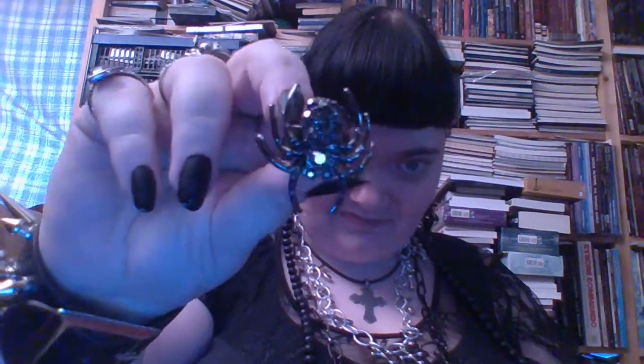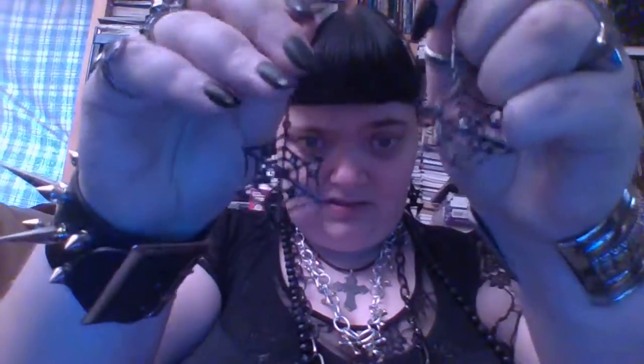And I got a couple of pieces of jewelry. There we go. It's a set. So it's this cool spider ring. It's adjustable. And it has two pairs of earrings with it. You can see they are spider webs.